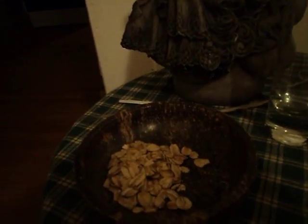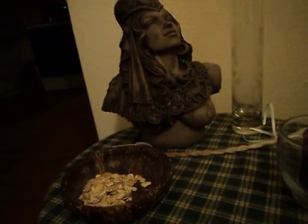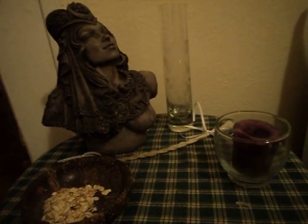This is the offering bowl, and there's oats in there. And I usually have flowers, but the vase is empty right now, and the candle. And then I have horsehair from one of my friend's horses. Gotta clip some off and braid it and put it on my altar. And this is more of a shrine than an altar, really, because it's dedicated to a specific goddess.